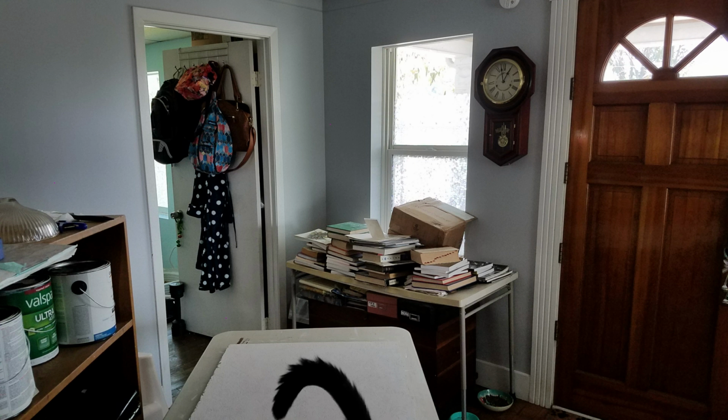And then you can see my door. That's a hanging junk pile at the moment with my purse and my lunchbox and my backpack and a robe. It just is what it is, y'all.